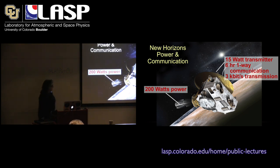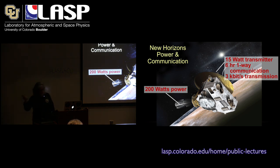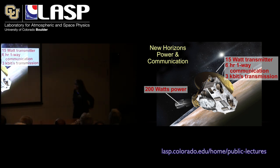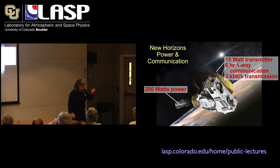The plutonium radioactive power systems have about 200 watts of power. So if you remember those old light bulbs, a 100 watt light bulb is just two of those. And the transmitter on the dish is about 6 foot wide, and it communicates back to the Earth with a 15 watt transmitter. So that's sort of the power of a refrigerator light bulb.